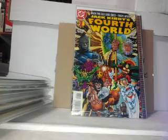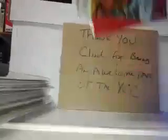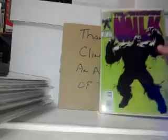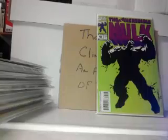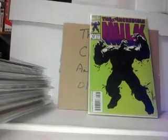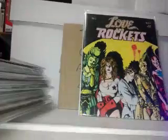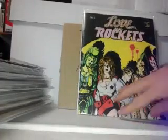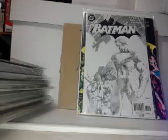Okay, going to some low print run stuff. This is the Incredible Hulk 377 third print. Very, very low print run on that thing. Hard to find that. All right. Okay. Love and Rockets #1. Very low print run on that one. Batman 612, the second print variant.